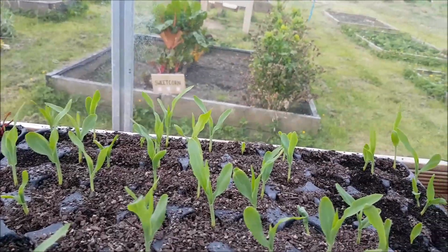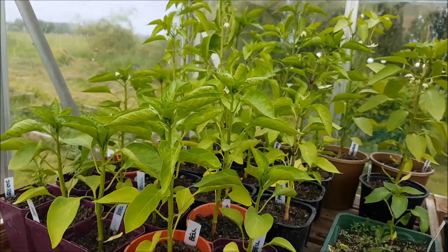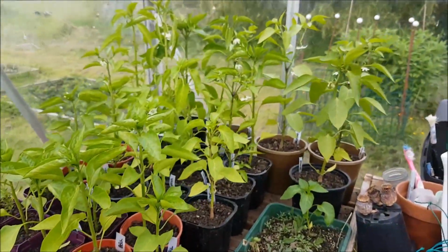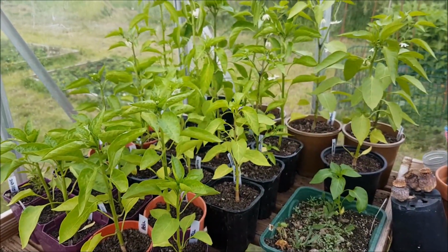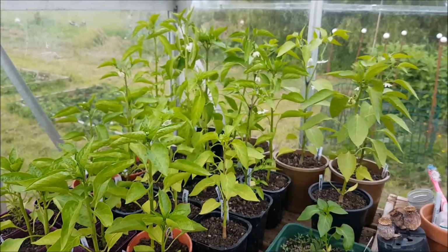Soon, my babies. These are the peppers. Obviously they don't have a home yet, but I'm doing really well keeping them in big containers so that they'll still continue to do well even though they're not in the ground.